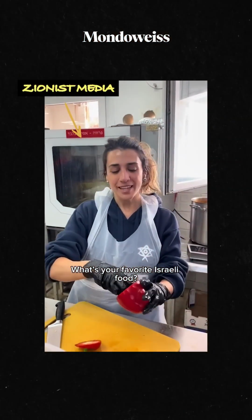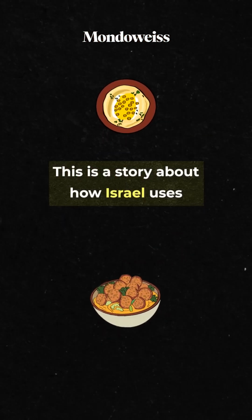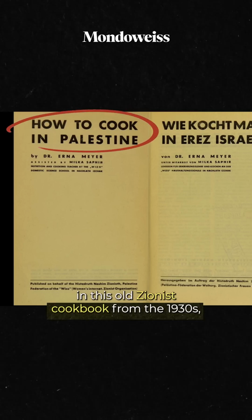What's your favorite Israeli food? This is a story about how Israel uses food to colonize Palestine. And it's all laid out right here, in this old Zionist cookbook from the 1930s.